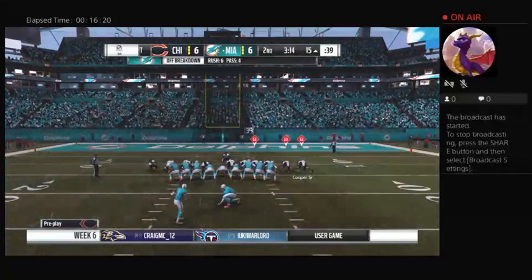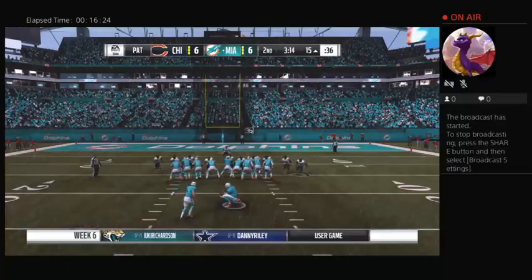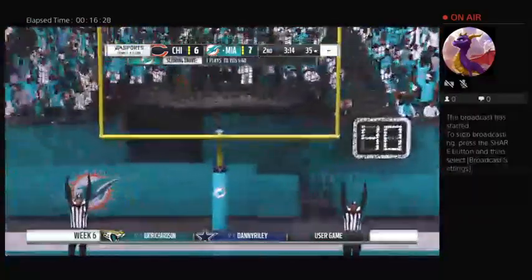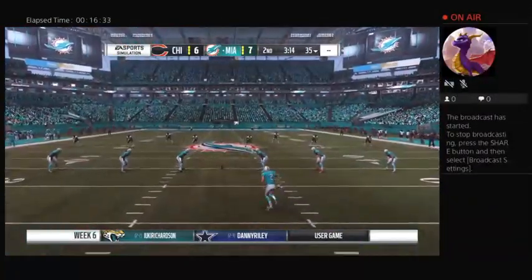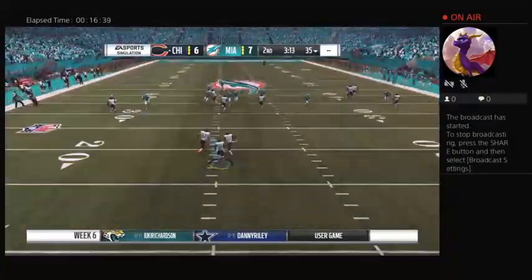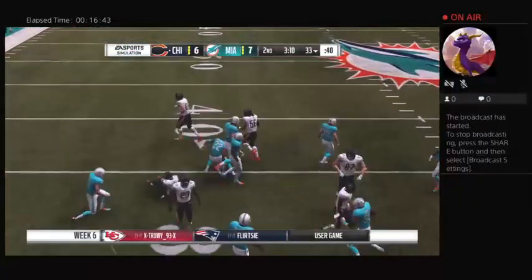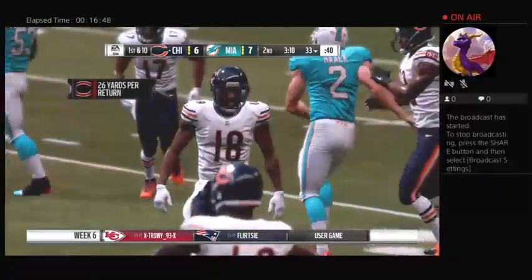Kai Forbath on for the extra point. Kicking is always a concern, but the extra point's up and good. And they take the lead here at 7-6. The kickoff unit is out on the field, and they will send this one away. This one taken from the 7. And a good effort on the return there. Gets them across the 30 to the 33-yard line.